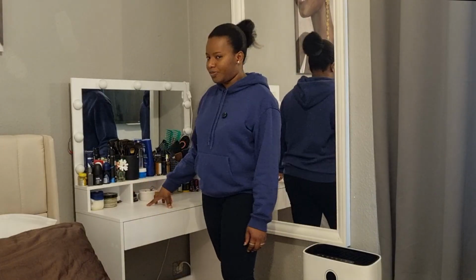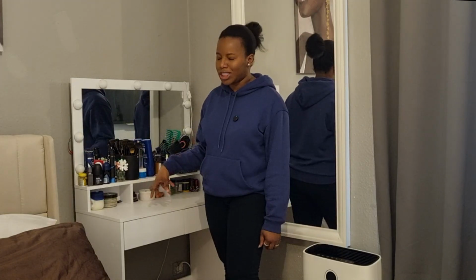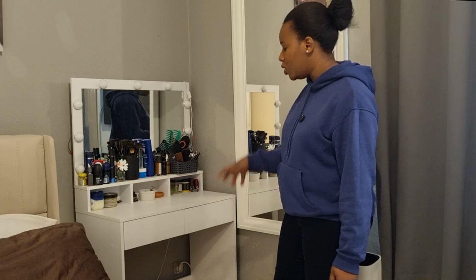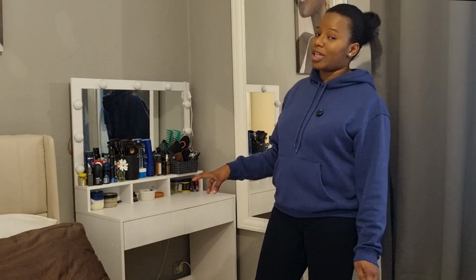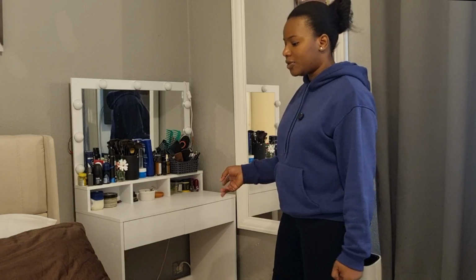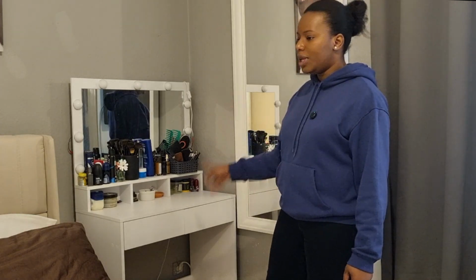Then my makeup table. It might look like there are some things on it, but trust me, I don't know what I'm doing most of the time. I haven't gotten the chair yet, the stool for the table. Don't ask me why. It's procrastination. But I haven't gotten it yet. I hope to be able to get it pretty soon so that this is complete.